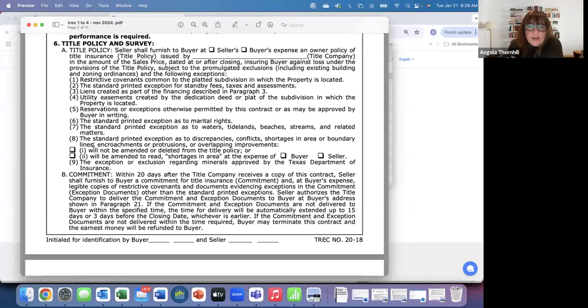This is if there is an issue with a neighboring property, or with how the survey is. This is an extra layer of protection you can get, and I always do it for my clients. I think it's good. It's like 5% of the title policy, so if it was a $10,000 title policy, would that be $500? I think that would be right.